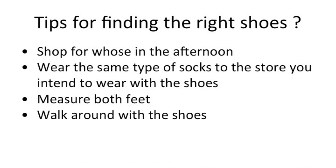Unfortunately, a lot of people have to buy two pairs of shoes. That gets a little expensive though. So there are a couple of websites. If you buy mismatched shoes, you can buy one size in one and one size in the other. You pay a little bit more, but you don't have to buy two pairs of shoes.